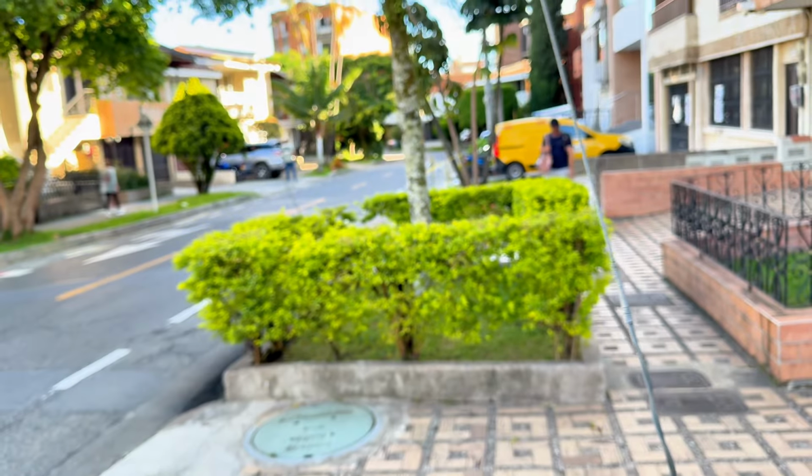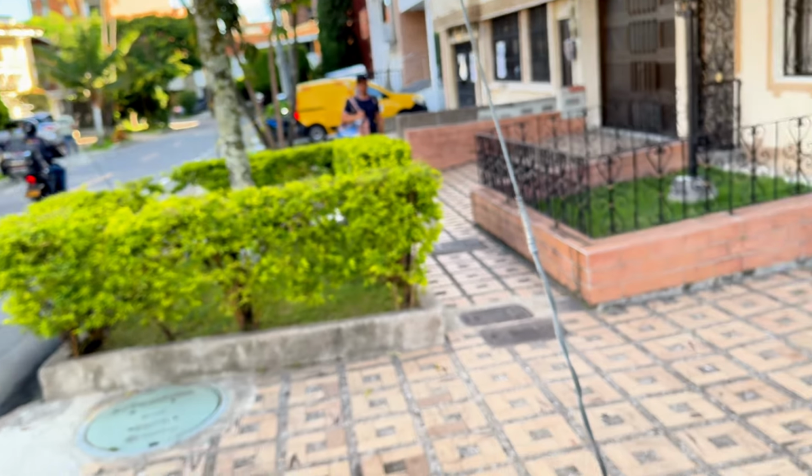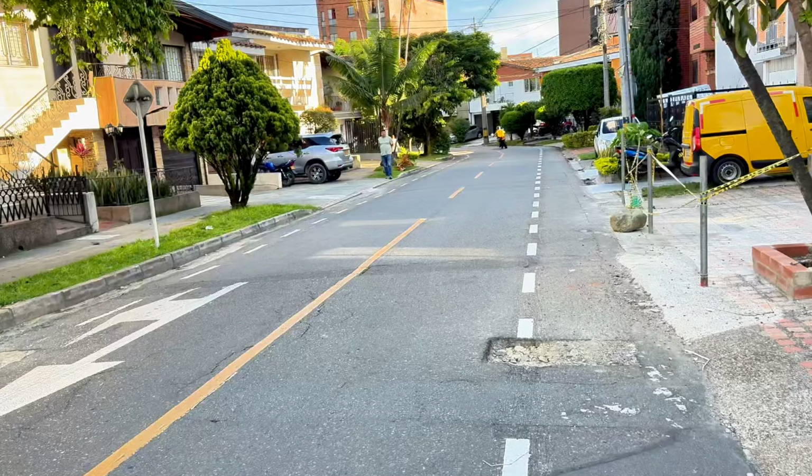Andres is waiting for us over there. We're near the stadium right now. What's up, brother? Tell us, where are we at right now? This is called Estadio Número 2. We're about 6 blocks from the main stadium here in Medellin, a couple blocks west of the military base. This is a very safe area. We're about a block and a half away from the main 80th.